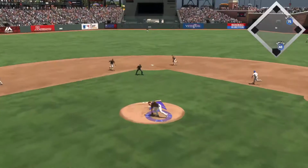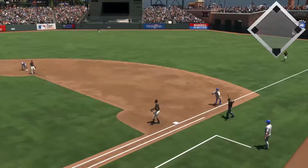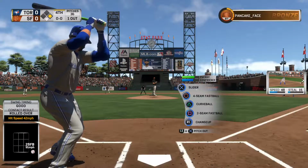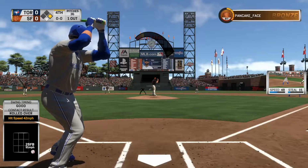And now here comes the heart of the order. They've got a great opportunity to get on the board here. They'll throw back to second to get the out, and that's going to be all they get. Boy, a risky play there, but it pays off. The right fielder, number 19. Striding in once again, Jose Bautista. 0 for 1 for him here in this one.